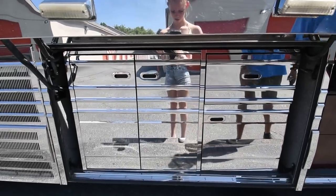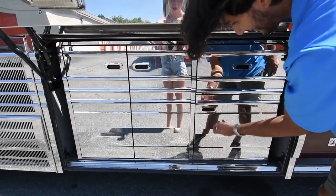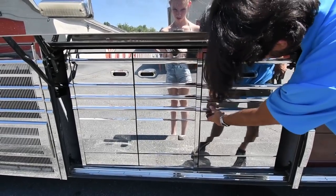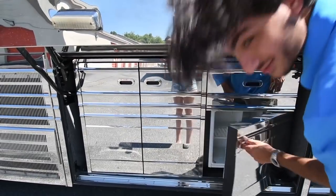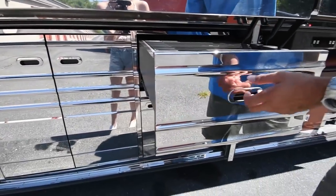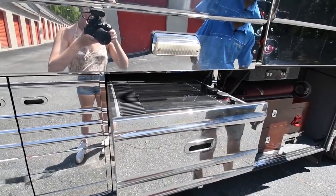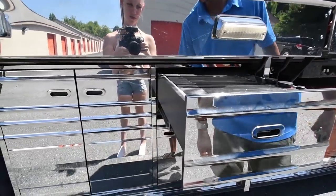Now right here is a cool compartment. You've got a hidden refrigerator. Isn't that cool? It doesn't look like it. Refrigerator. I don't know, I just really like that, it's pretty cool. Up here you've got a nice Gen Air outdoor stove. So you can cook out here and be very high class about it if you want.